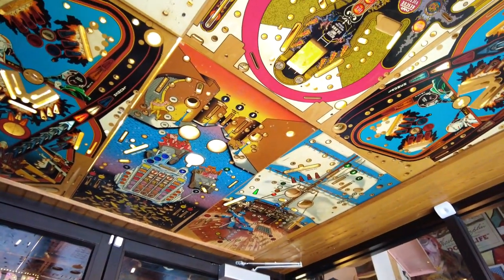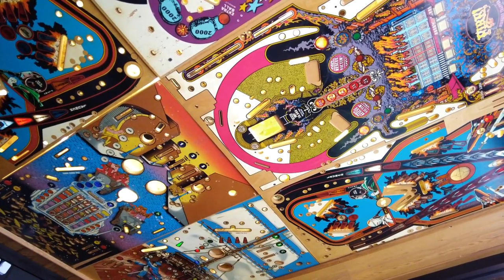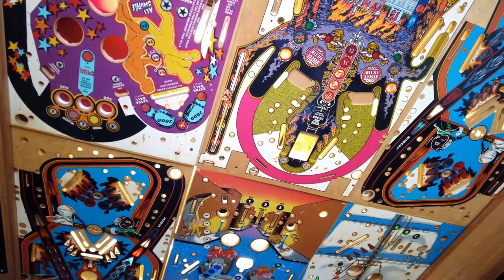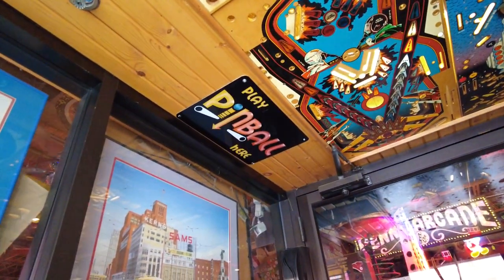Just notice up here on the ceiling is a bunch of pinball boards. These would be the main boards where the ball would roll around on the pinball. Kind of cool. Never noticed this before. It's been here for a long time. You just never really looked up. There's even a sign that says play pinball here. All right, let's head on inside.